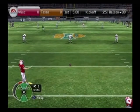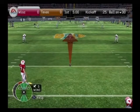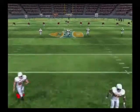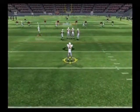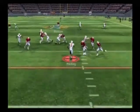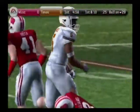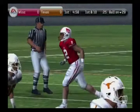Both teams are on the field, and we're just about ready to open things up. He kicks it. Mackey takes it at the 12. Now we'll get to see how this quarterback can do today as he comes out onto the field for the first time.